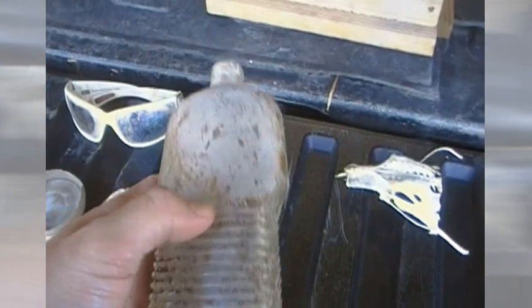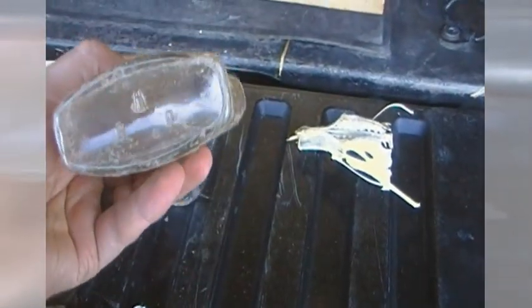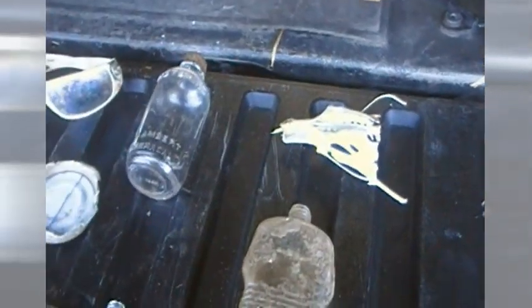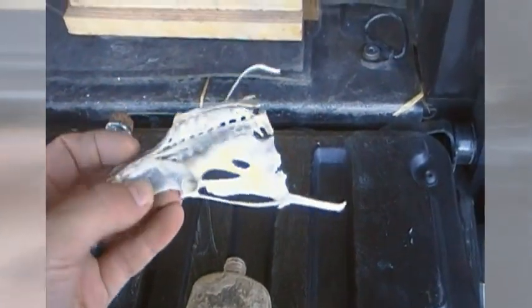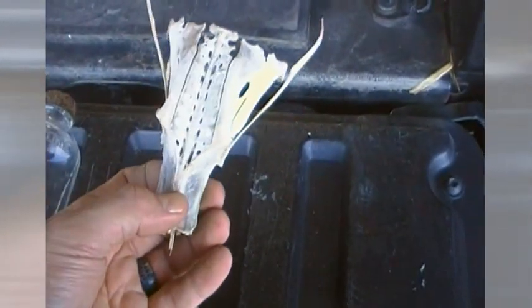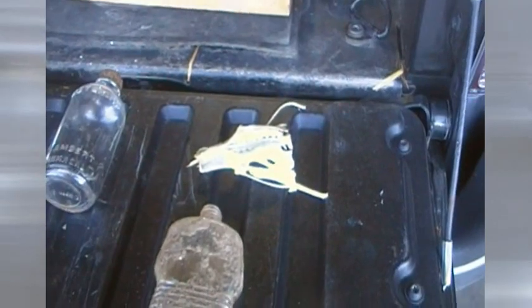This is another bottle I picked up. I don't know if I'm going to keep it or not. I'm sure this is probably like a dish soap bottle. It's glass. I don't think I'm going to keep it, but I brought it. And I didn't have this on camera either. I picked this up as I was walking back to the truck. It's kind of a cool skull. I'm not exactly sure what it is. Probably some sort of fish, I'm guessing.